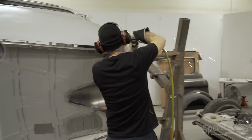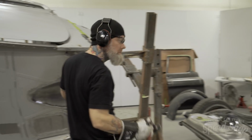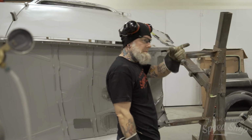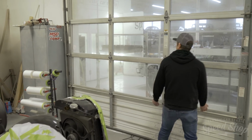This is Dan. He's working very, very hard on this 34 Ford, getting it ready for body work. Whoa, buddy. Did you want to say hi? He doesn't talk, but he's really, really talented and he works so hard. Next, I'll take you to the paint booth and our mixing room. Come on this way.